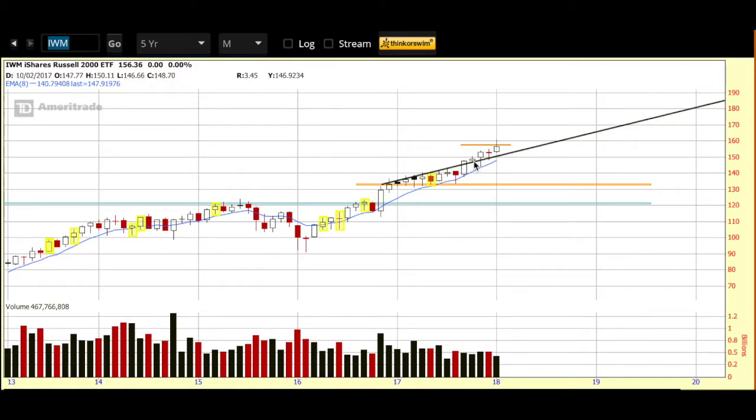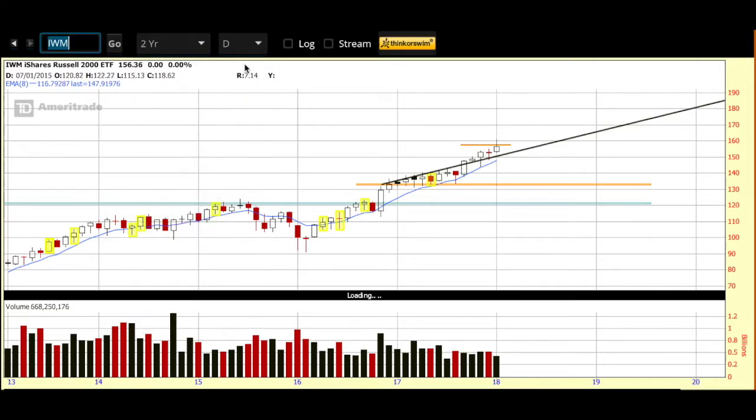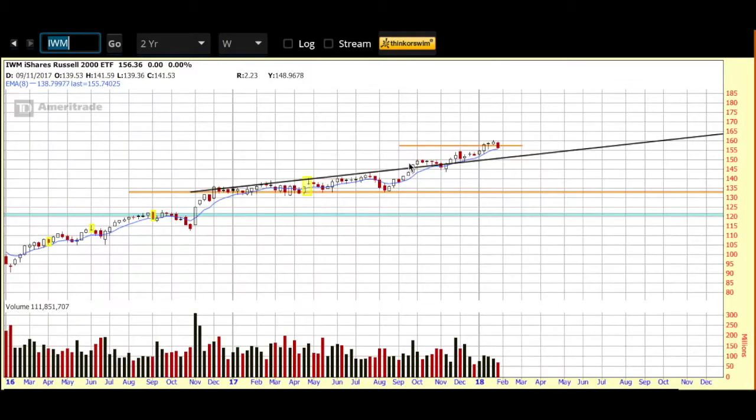So let's zoom in. Now that we've got that big picture look, let's zoom into this area right here. I'm going to move it away from the 5-year monthly to the 2-year weekly. We're looking at the same lines, just a smaller time frame. You can see on the weekly chart how the Russell meandered up and out of our wedge, and now we're in this area up here. So this is the weekly.